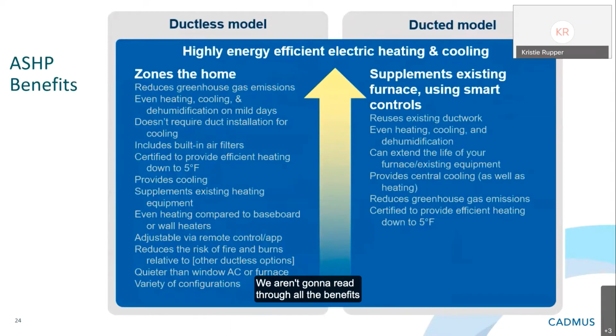We aren't going to read through all the benefits, but I wanted to show all of them to you so you could get a sense of which benefits had a higher preference share and which had a lower preference share. On this slide, you can see that both groups rated the attribute as a highly energy efficient electric heating and cooling system as the most compelling attribute.